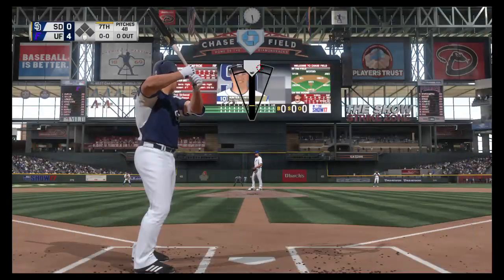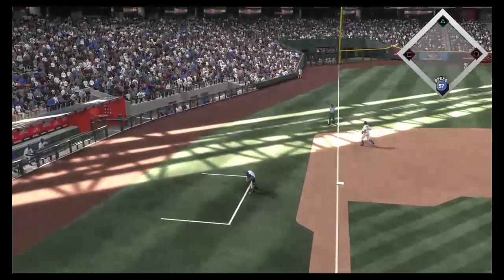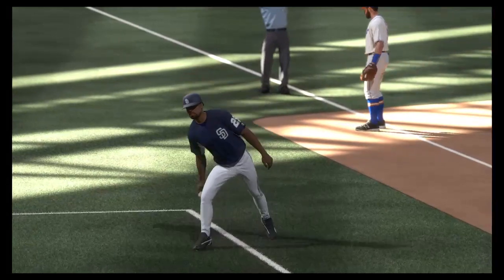Digging in once again, Hunter Renfroe. He's hoping to avoid the hat trick. He struck out in each of his first 2 plate appearances so far.